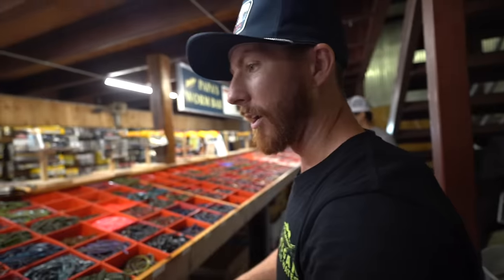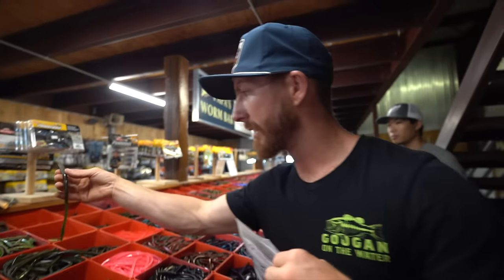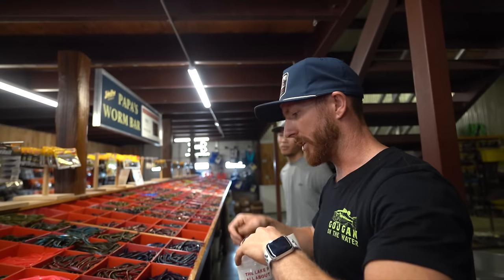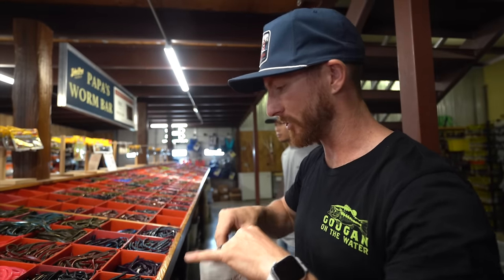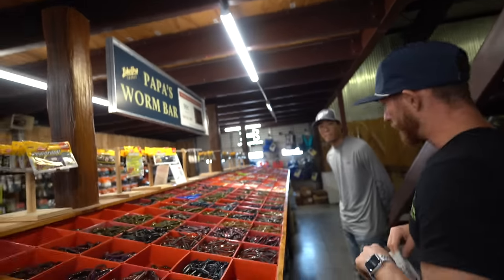There's that basket we've been looking for. Papa's worm bar. All right, y'all, so let's just start things off. We're gonna grab a little pink watermelon red flake. This looks like it'd be another shaky head worm right here. The Neko rig. Throw it on a Neko rig, right? So then you add a little weight to the front. You can even toss this thing on the windy days. We can even talk about that as we showcase it on the water. Any unique patterns or anything that you recommend? Yeah, what do you recommend?